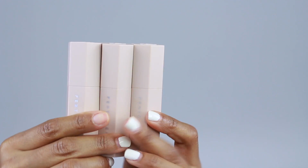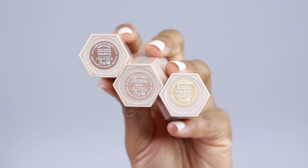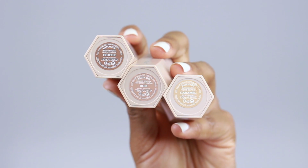How amazing is that? I was just sitting in here yesterday playing with these. I got the shades Caramel, Truffle, and Rum. So I am going to start off using this one here, which is Caramel, as a concealer underneath my eyes. This is about how much product you get out of these.